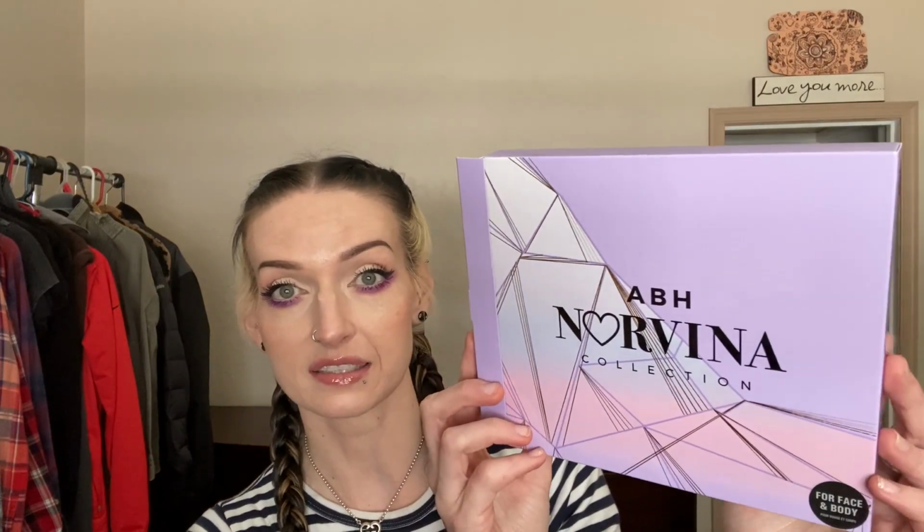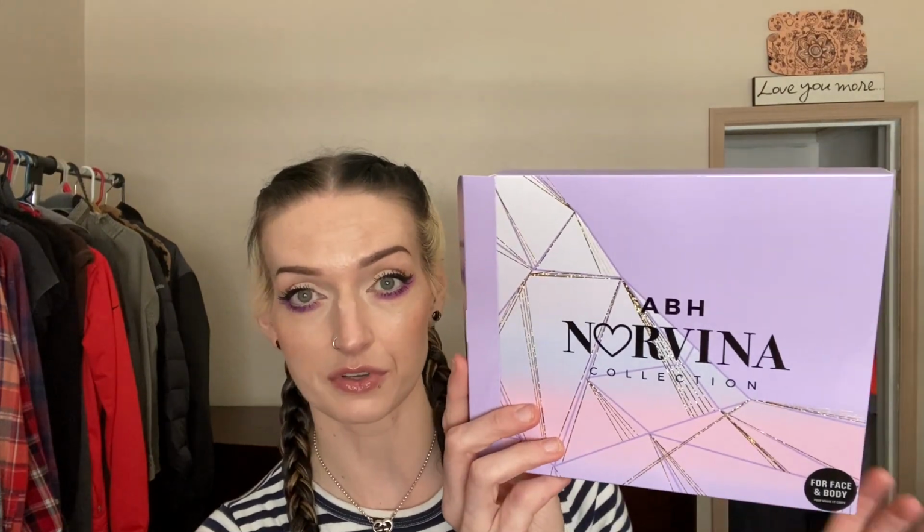Oh my gosh, I totally forgot about the major items. So I've never purchased an Anastasia Norvina palette before in my life. And I've had my eye on this, the purple one. What collection number is it? Number 5. So I finally bit the bullet and got this guy. I've heard amazing reviews about this. Nothing but rave reviews. So this palette is gorgeous, by the way.